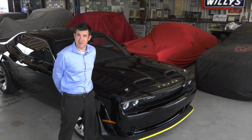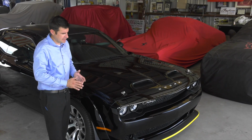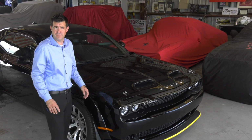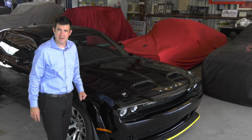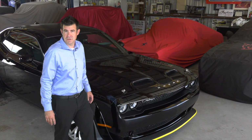Dodge produced 7 final edition vehicles, the Black Ghost being one of those. They made 300 Black Ghosts. That equates to one for every 8 Dodge dealers, as there's almost 2,500 Dodge dealers in the United States. We were lucky enough to get one of the few that were allocated to the state of Florida. All of that means that this is going to be a very sought after and collectible vehicle for generations moving forward.